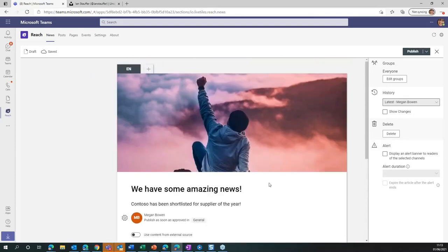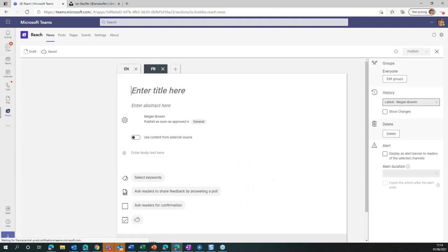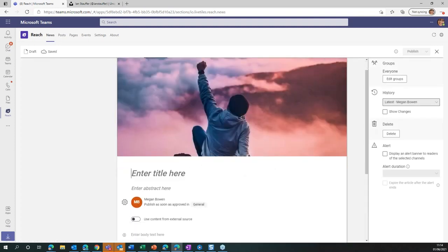Now, our company is multilingual. We have several different languages that are spoken within our organization. So I want to make sure that this is accurately translated to those people. And in our organization, we've got it set up that we also have German and French speakers. You can have a huge number of different languages here, but I'm going to choose French. Now, when I open up here, it creates a second tab, and this is where I now want to start populating this with the French translation of what it is I'm doing.